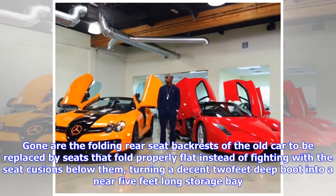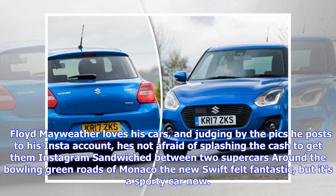mpg: urban 58.8, extra urban 70.6, combined 65.7. CO2 97 g/km. Road tax £140 per year, first year £120. Insurance group 27.